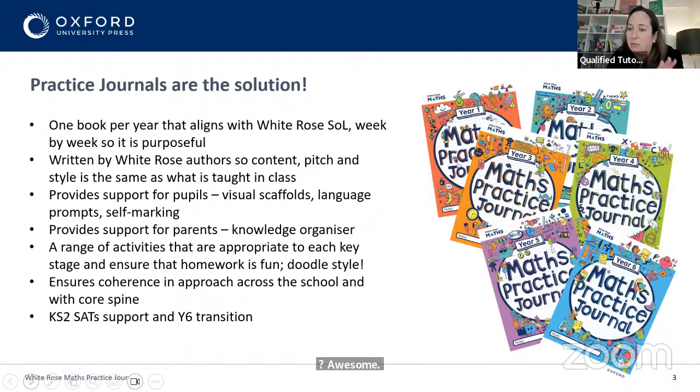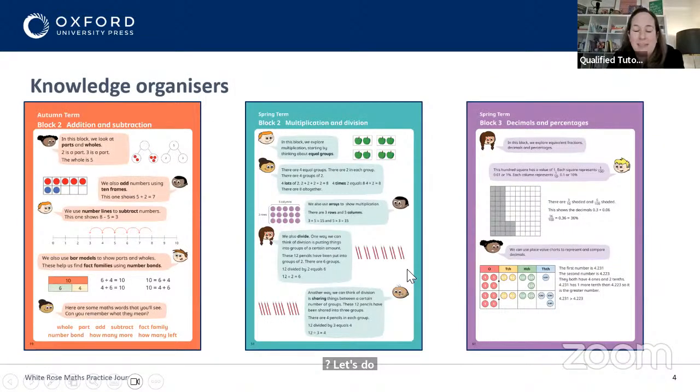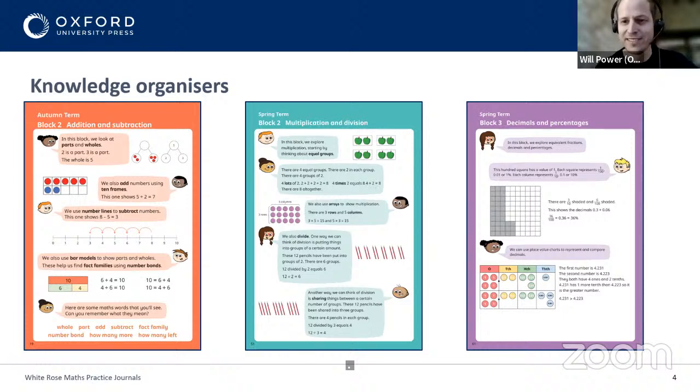Do you want to show us a page with spreads? I think I'll show you the product, and then some of those points, like the fluency point, you can potentially see on the page. So what I want you to do is to teach us some maths education at the same time. I don't mind. Right, no pressure.